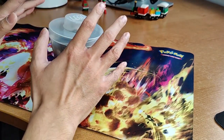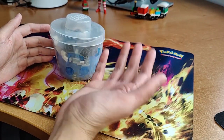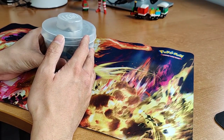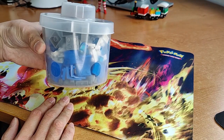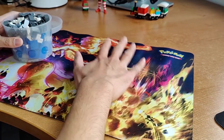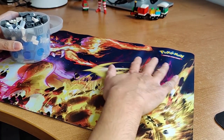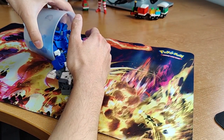Then I scrolled down a little more through the wall, and I saw there were a couple more that I needed. Perfect. So we're going to go through the pieces and see what we have. You can see quite a bit already in there. Alright, got this handy dandy mat here, so nothing would slide out so easily.